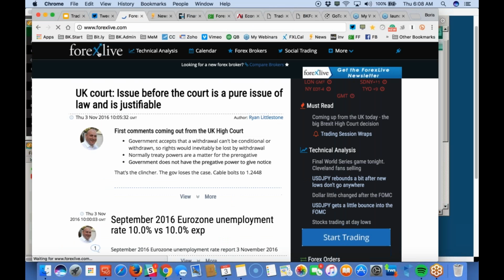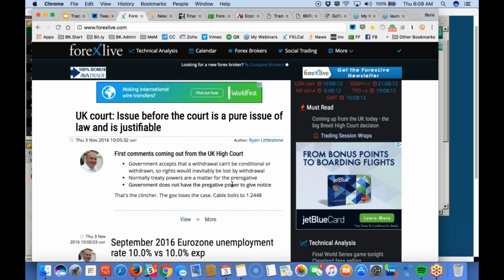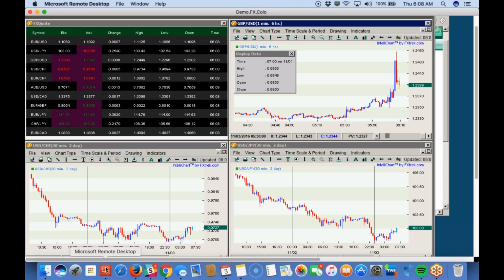The UK issue before is a pure issue of law and is justiciable. Government accepts that a withdrawal can't be conditional on withdrawal, so rights would inevitably be lost by withdrawal. Normally, treaty powers are a matter for government, but government does not have the prerogative to give notice. That's the clincher. The government loses the case. Oh my God! This is huge. This is huge for cable. Yes, that means they've got to go. Let's go look at this.